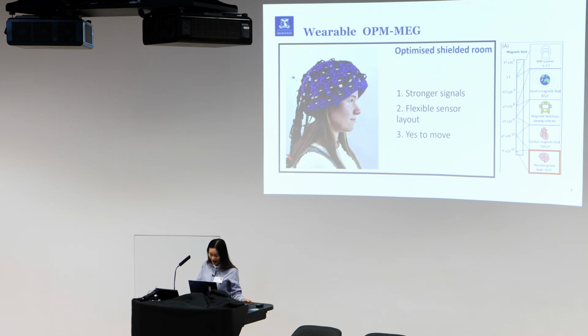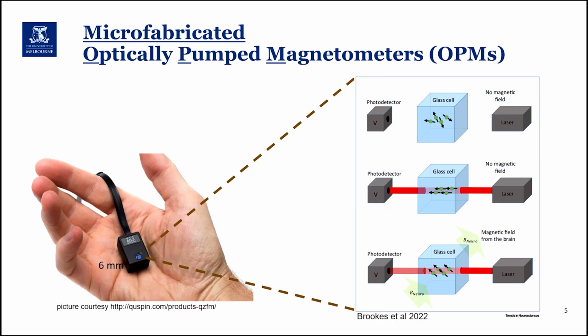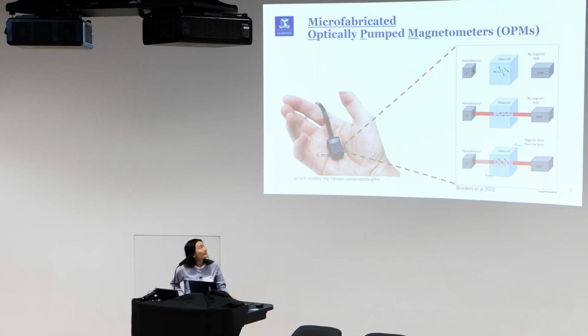So far, you probably know the star of OPM MEG is OPM, optically pumped magnetometers. But you will probably be asking, so exactly what do OPMs do to detect magnetic fields? So basically, here is a single channel OPM sensor. You can see it's quite small. You can hold it in the hand.